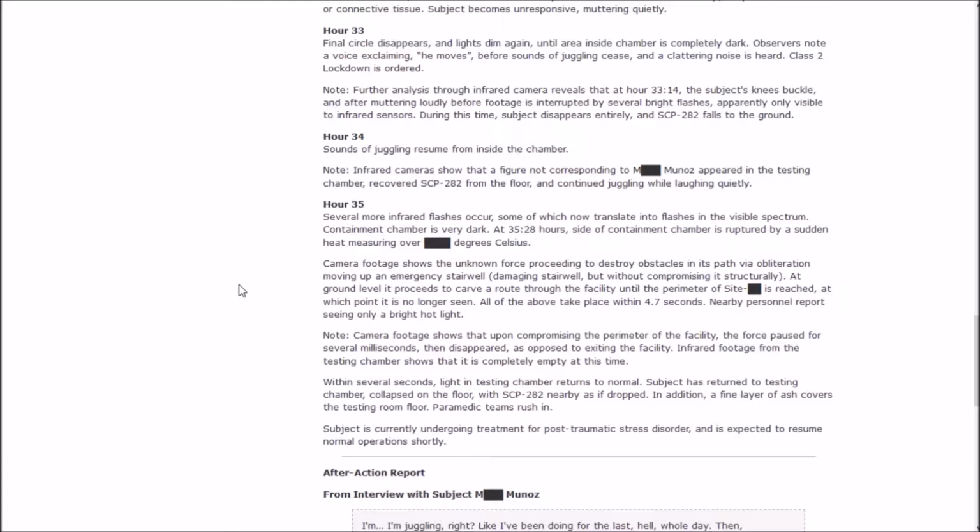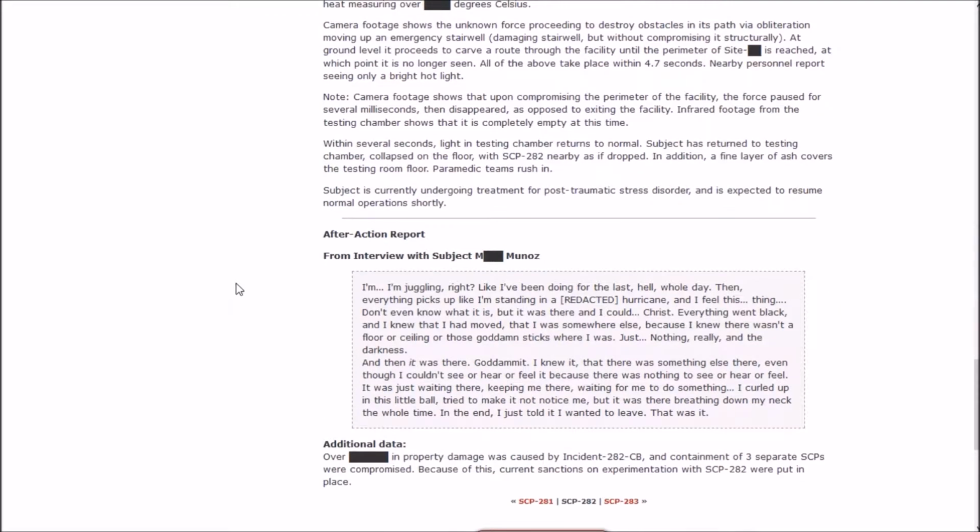Subject has returned to testing chamber, collapsed on the floor with 282 nearby as if dropped. In addition, a fine layer of ash covers the testing room floor. Paramedic teams rush in. Subject's currently undergoing treatment for post-traumatic stress disorder and is expected to resume normal operations shortly. After action report, interview with subject M.